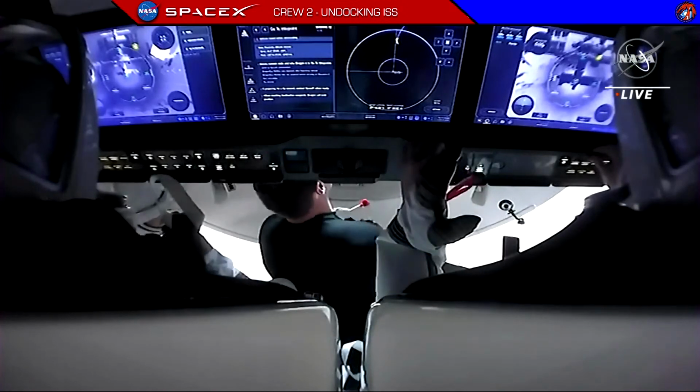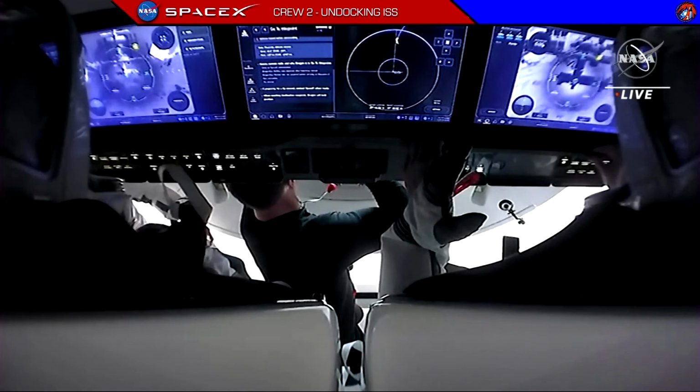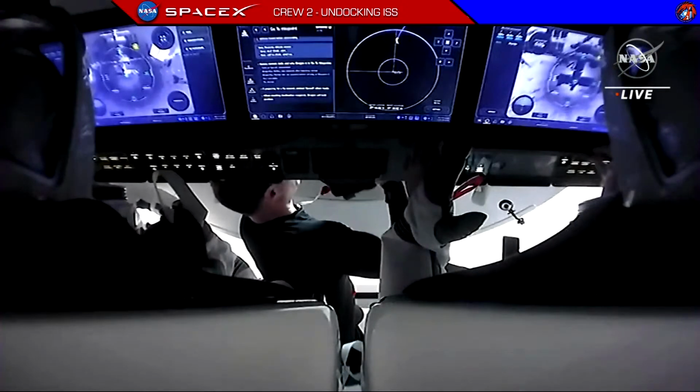We're going to first go towards the aft or back of the space station, towards the Russian segment. That'll be the first part of this journey around the space station to take this photographic survey.